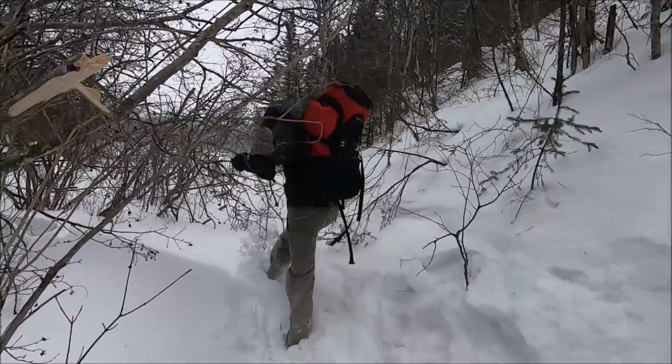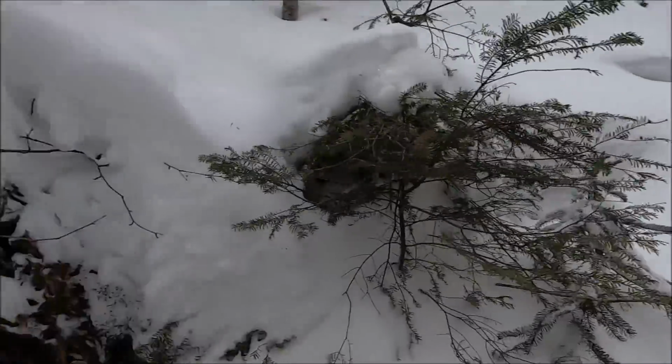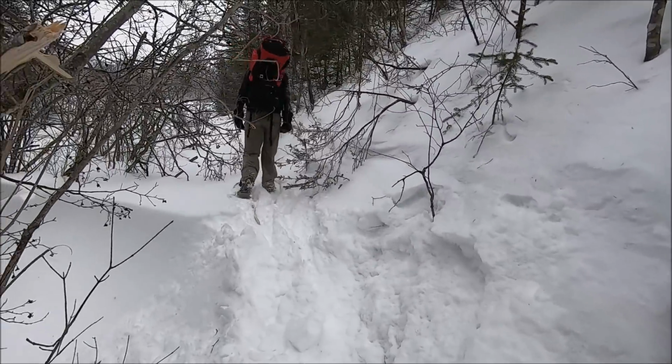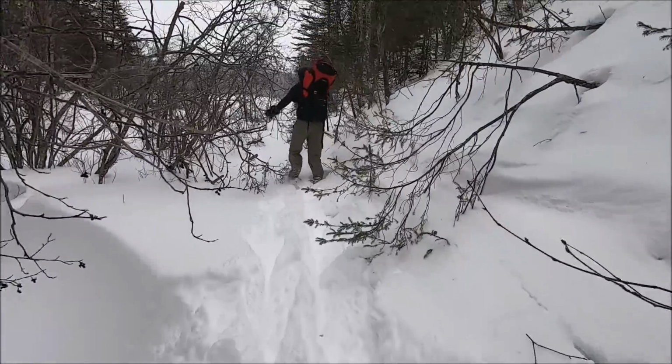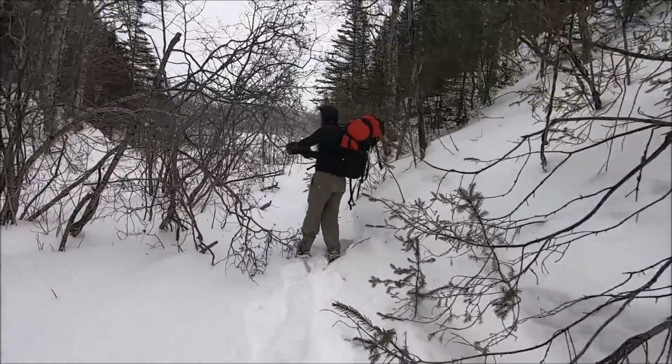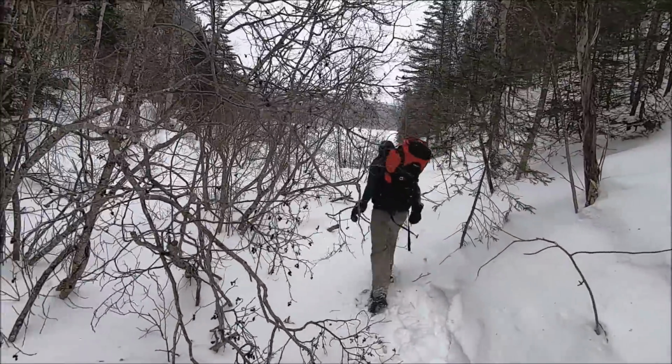We're spending some time breaking trail. It's so deep, and there's quite a bit of just an incline. We wanted to flatten it out so that we didn't risk toppling one of our sleds. So we're just coming through here, breaking trail and flattening it out, and then going back for the sleds. Very thankful for our snowshoes today.